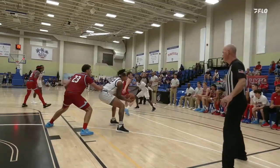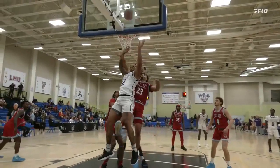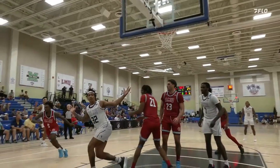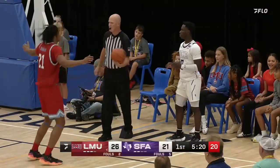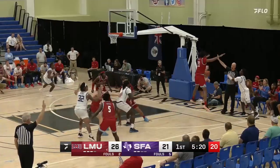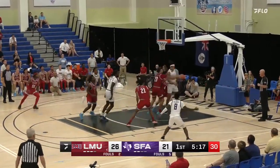Man, thought this was off Jelani Stone. Let's see this. So that gets blocked. I think that's off Stone. That looks pretty evident. But maybe not. They overturned it. On the kick out.